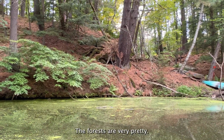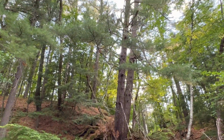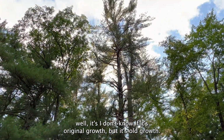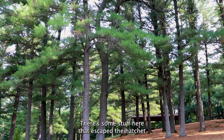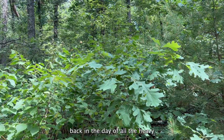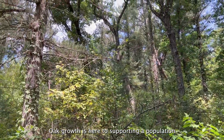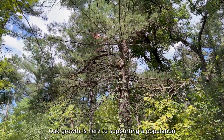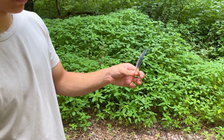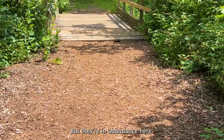The forests are very pretty. There is a lot of old growth here. I don't know if it's original growth, but it's old growth. There's some stuff here that escaped the hatchet back in the day of all the heavy timbering that was going on here. Oak growths here too, supporting a population of blue jays, a bird which I really love, and they're really pretty, and they're just not seen everywhere, but they're in abundance here.